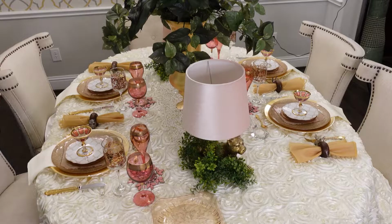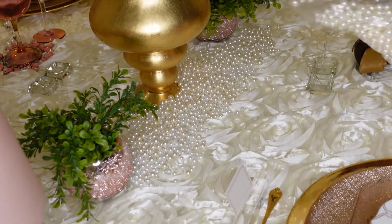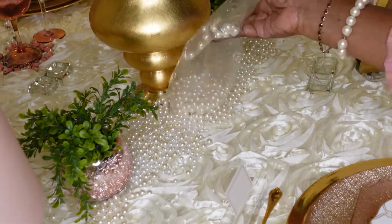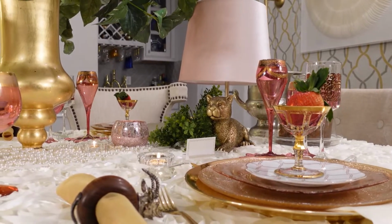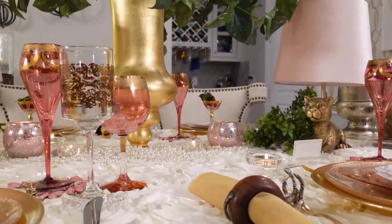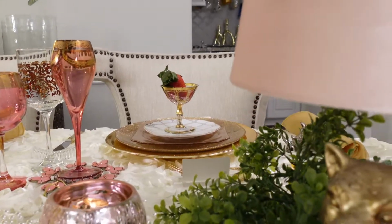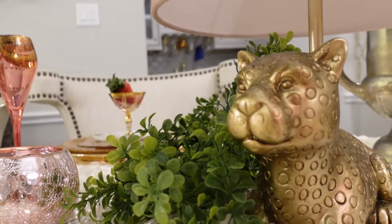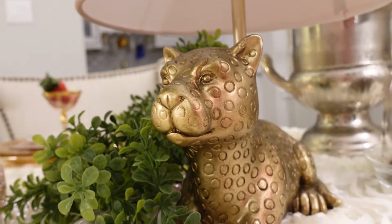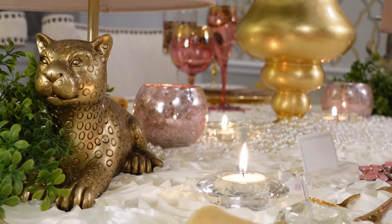I decided to add pearls to the tablescape because the pearls will help to unify all of the smaller centerpieces together and unify them as one. Also, the pearls play a key role in reflecting the candlelight off the face. The soft pink of the stemware will reflect a nice blush on each person sitting at the table.